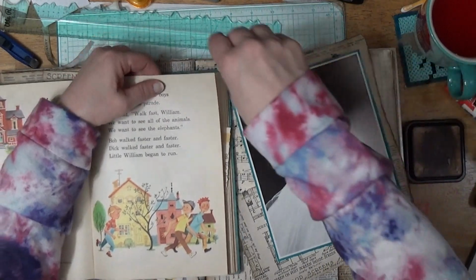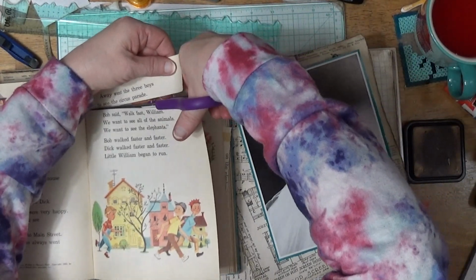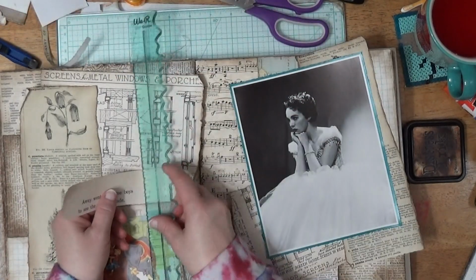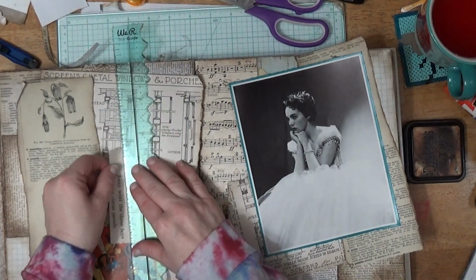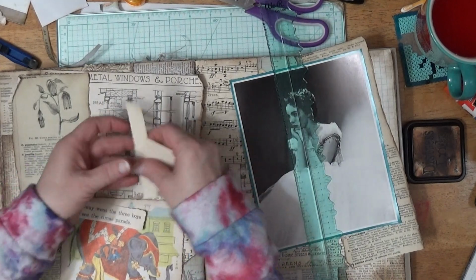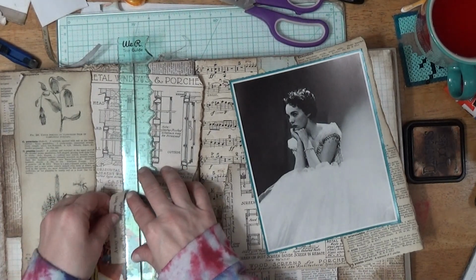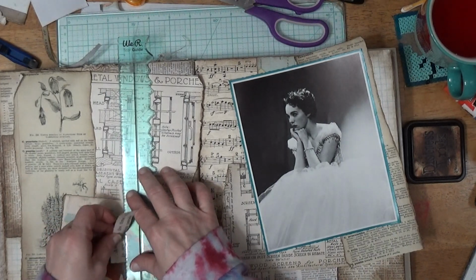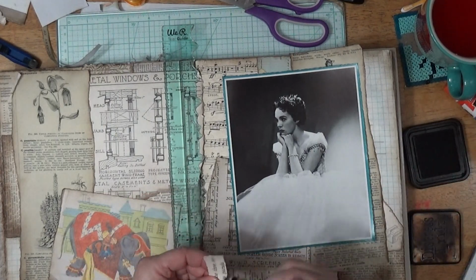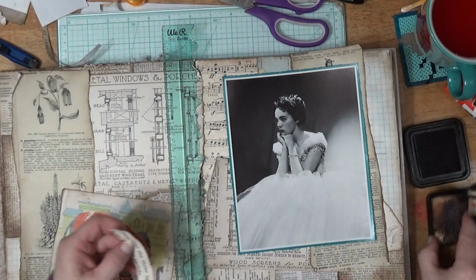Here, right here. You can cut that out. There we go. I'm going to put that above that. Okay. Well, I guess I didn't leave myself any room to tear underneath it. Okay. In the past, that would have bugged me that it's not torn evenly all the way around. I have allowed myself to get over that.